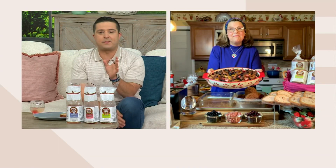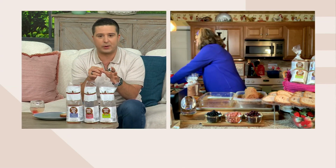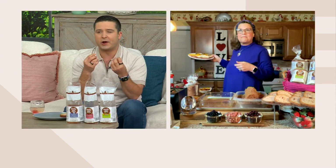I have never had a piece of bread that has so many flavor profiles to it. You get the sweetness from the sugar, the spiciness from the cinnamon. You're getting this burst of fruitiness from the berries that are inside of here. This is the most extraordinary piece of bread. Give it a try. I mean, you're getting 6 of them at home.